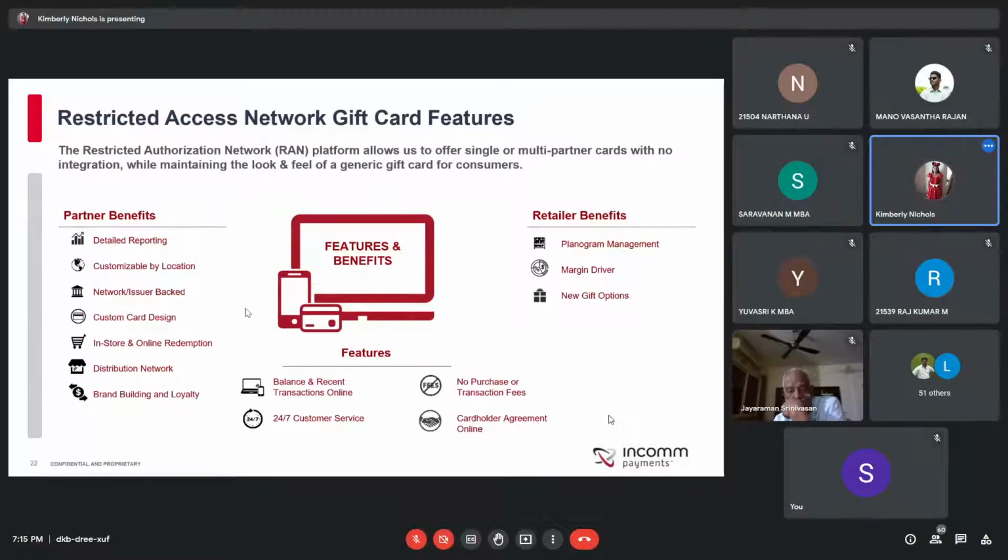And the partner benefits, oh, sorry, I didn't mean to do that. We provide reporting, the card designs, the ability for using the card in store, the distributing of that card, as we talked about earlier, to different retailers. And I don't know if y'all have ever seen a planogram, and I probably should have put this in the slide, but we also manage that.